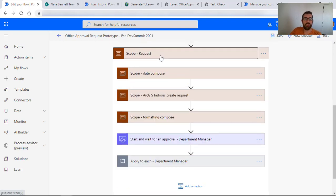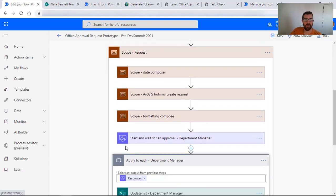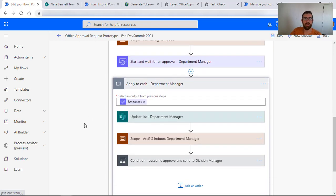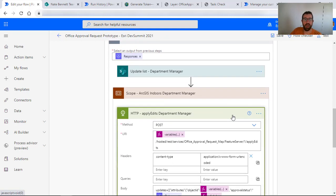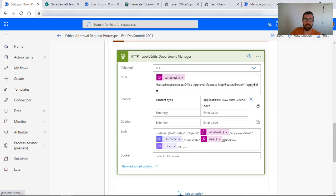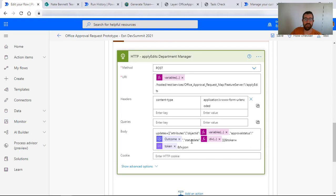So the rest of the integration with Indoors is actually very similar to what we just saw. If we take a look at the outcome of the department manager approval, all we're doing is making an HTTP request that is essentially passing up the outcome of the approval, that approval status, and updating the status date, again with the valid token. So whether it's approved or denied, we're just passing that value up, and Indoors is reflecting that in the web app.